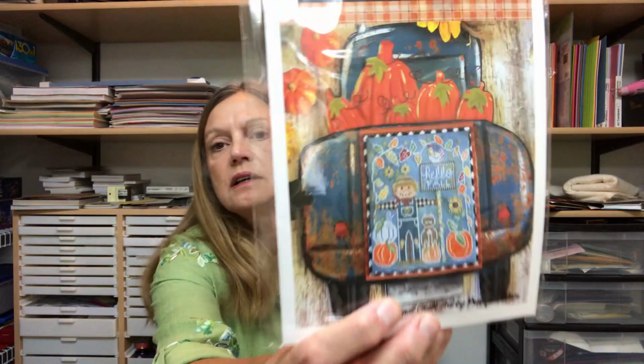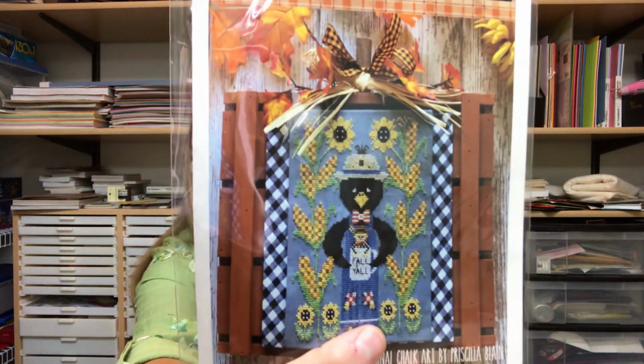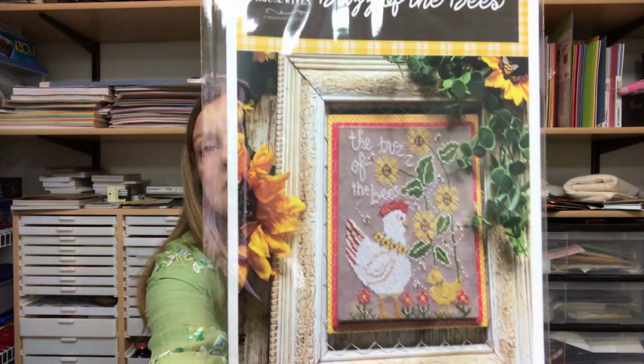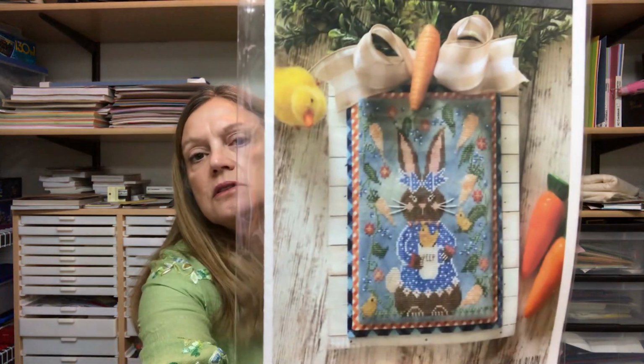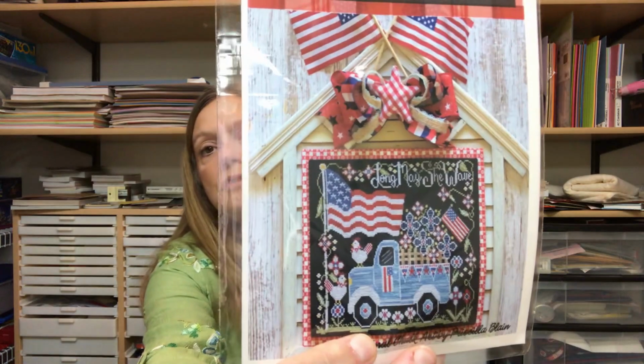Trucking Along, also Vintage Trucks, September. And then I have Calvin and Clyde. And also from the Sip of the Seasons, we've got Clovis and Stanley, and there's a little scarecrow type of thing in the cup there. From the Trucking Along, we've got June. I love the strawberry border on this one. And then Buzz of the Bees. And from the Sip of the Seasons, Penelope and Peep, and there's a little chick in the mug there. And also Sip of the Seasons, Jolly St. Nick and Rudolph, and Rudolph is in the mug. And then Long May She Wave.